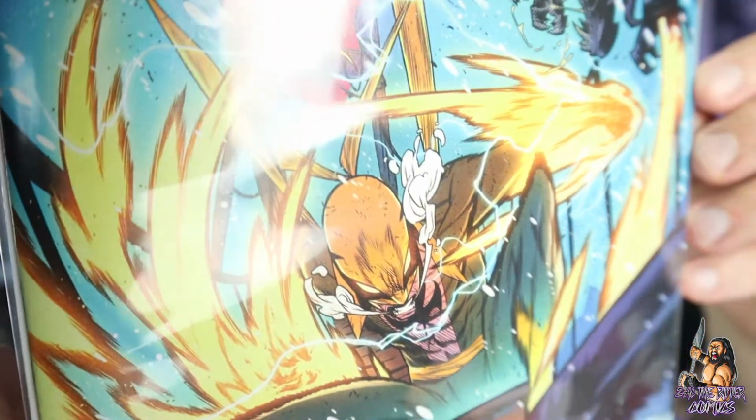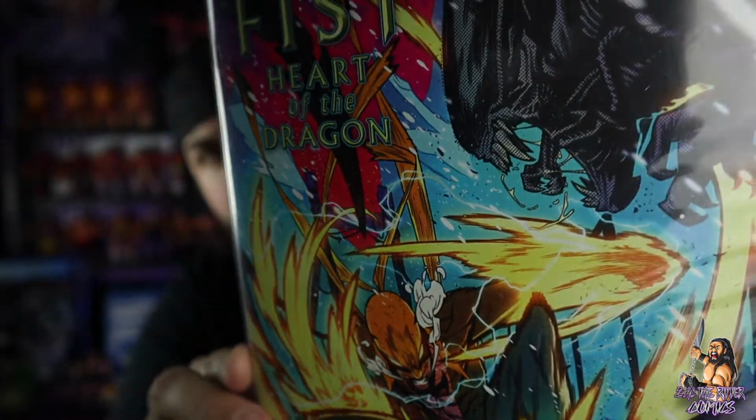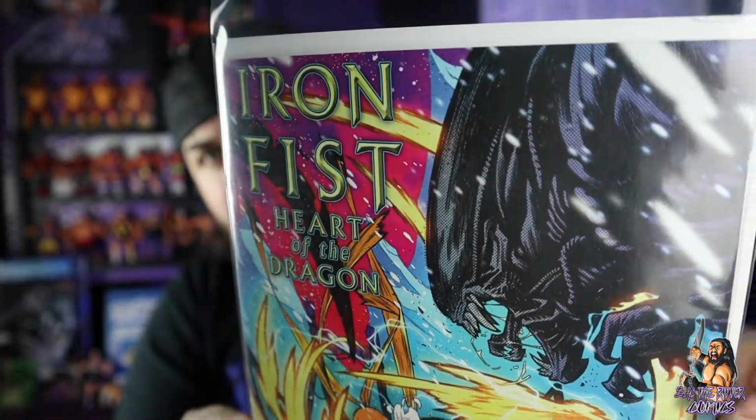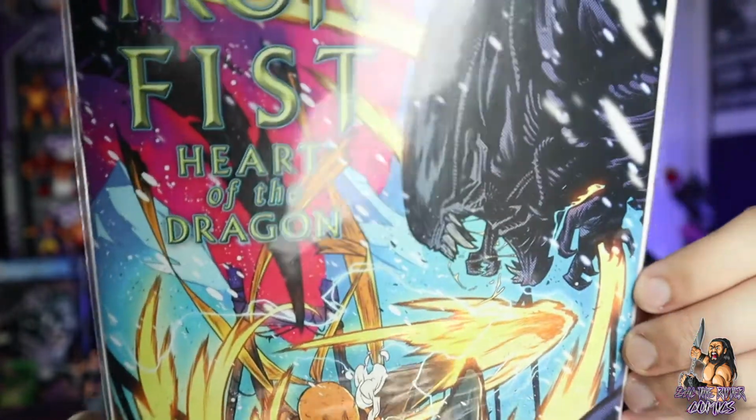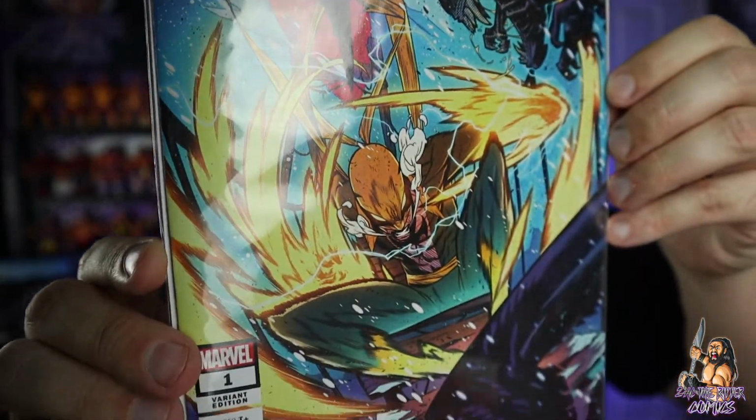I don't think there's really anything of substance happening here. But you do have the alien. Those xenomorphs are always pretty cool. Really crappy art, but it's an alien crossover variant, so of course I was going to pick that up.